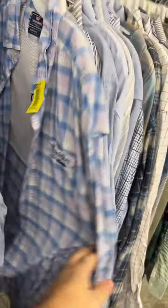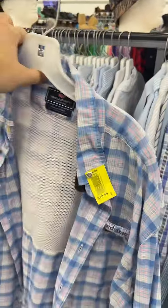Vineyard Vines Performance Harbor shirt, $10 for this. I might scoop this too because this is one of those vented Vineyard Vines shirts. A little bit harder to find, especially the performance line with the vent in the back. We'll scoop that up.